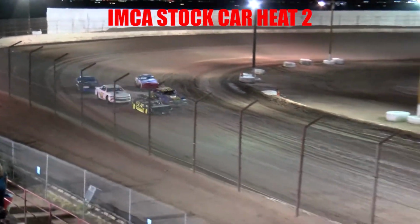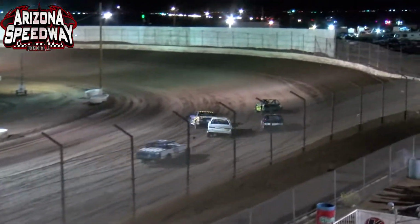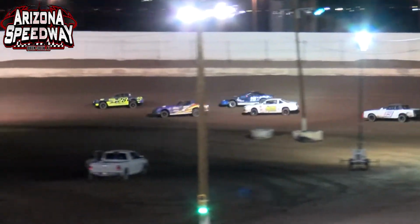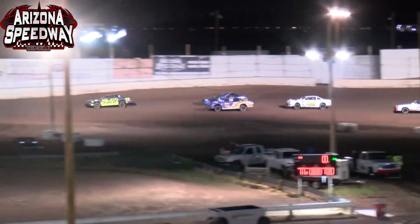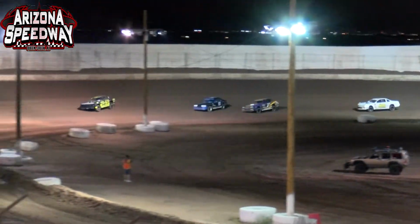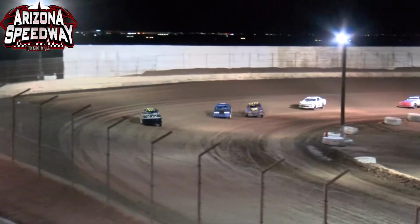As the green flag flies, we are underway. Heat race number 2 for your stock cars. And Zach Madrid wasting no time to look to the inside of Brody Center, but he will try to hold off now Dennis Lozing as Lozing fights back on the outside of that 7M of Madrid. As they go into turn number 3, it's Zach Madrid right now putting the pressure on number 15 of Lozing.